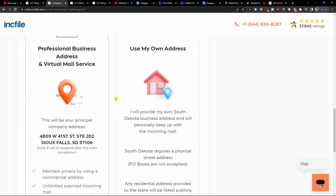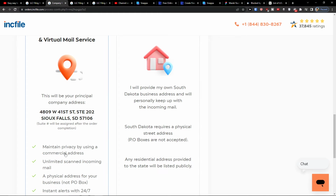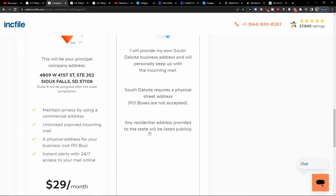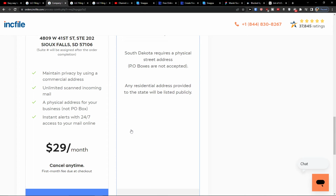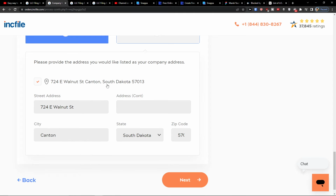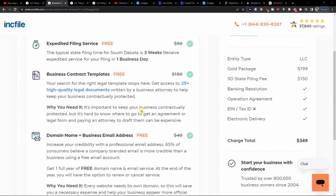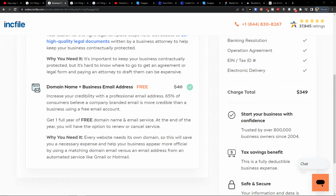Company address information: you can actually have the professional business address virtual mail service for $29 a month, where you maintain privacy by using a commercial address, or you can use your own address. You can choose which one you want, and then you just add and choose the address. For my company, I choose my home, but you can choose yours differently. And now when you got it, you have the option to upgrade to the premium version. So here, as I mentioned, you're going to see the expedited filing service, business contract templates, domain name, and business email address.